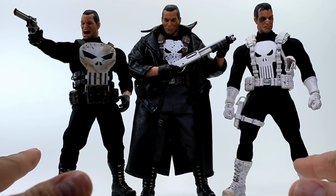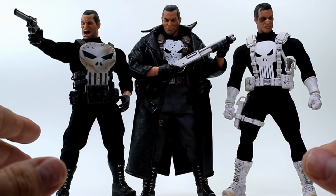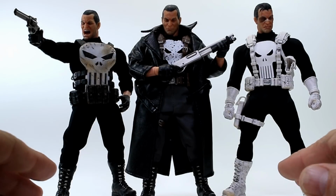But yeah, it was cool when this Punisher came out. I swear it felt like everybody had him and everybody was taking pictures of him. It was almost like an event, like everybody was posting constant pictures of Punisher. And yeah, he's fun to play with. He's such a dope figure, and I'm so happy to have all 3 versions.